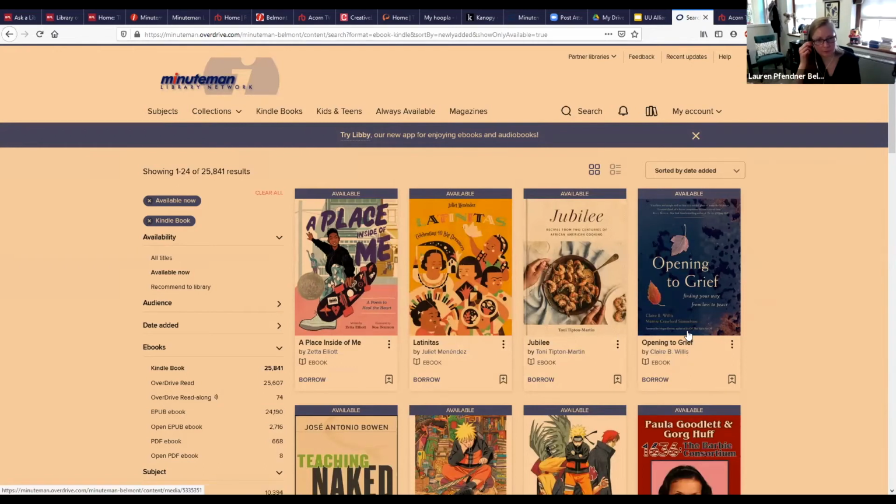So the sort of complicating factor here is Overdrive is its own platform, and they work with Amazon to be able to provide the link to Kindle books, but Amazon owns Kindle as a format, right?